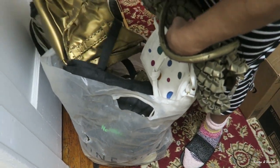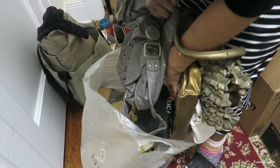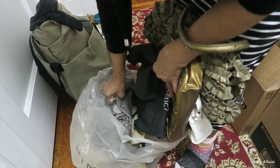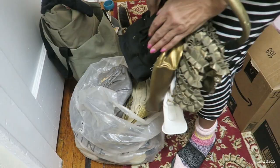Polka dots, gold. Oh my God, that was like Grandma. Yeah, that's all garbage. I don't even think you can donate that. No, I'm trying to get to the garbage. What's the leopard print?